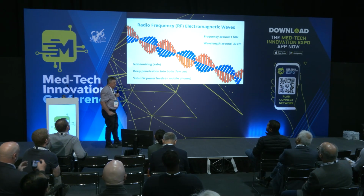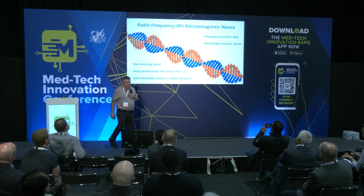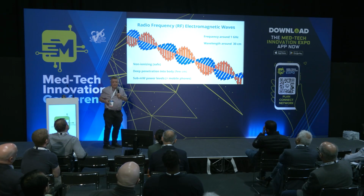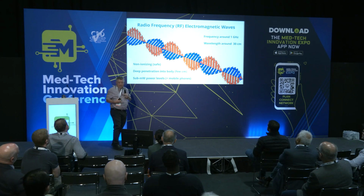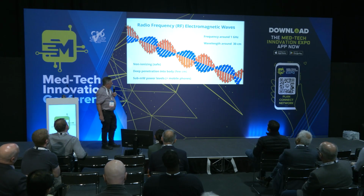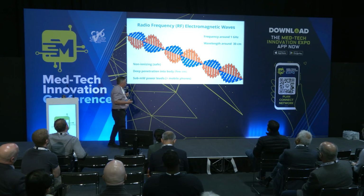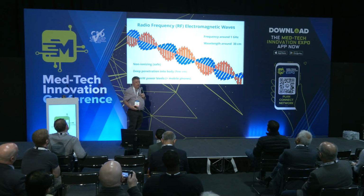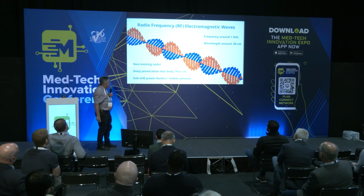A little bit of techie stuff, because I'm a physicist. You recognize that, I hope, as an electromagnetic wave. There's a red bit, which is the electric field, and then a necessary blue bit, which is the magnetic field that makes that wave. What we're interested in is the interaction of the red bit, which is the electric field, with, in this case, the body, and specifically blood, and any changes that could happen in blood.